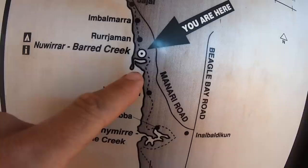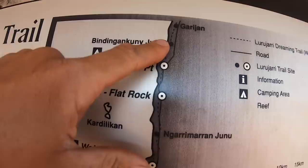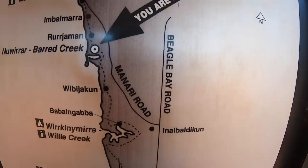And then we're just going to keep going up Minari Road and we're going to stay at Quondong Point. And then we're going to go to James Price Point. There's a couple more campsites up here, so we'll see how we go. And then you come back out this Minari Road onto Beagle Bay Road, which is the one that takes you all the way up to Cape Leveque. So that's it for now. Let's get cracking.